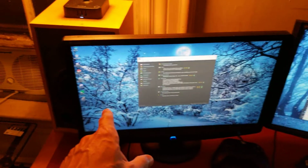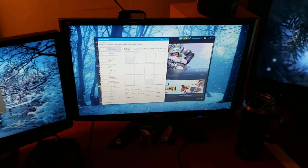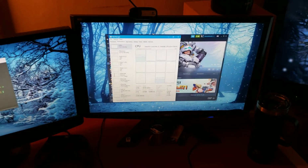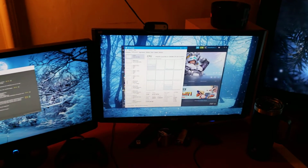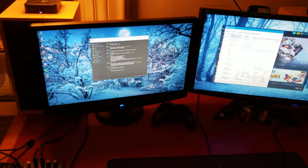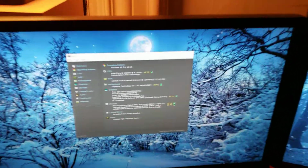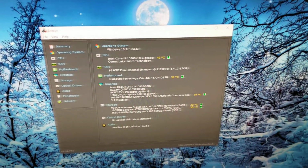I do have the Intel Extreme Tuning Utility on here, and I set it to push the clocks up to 4.7. I'm sure if I did some tinkering in the BIOS, I could get it running at 4.9 all the time. I don't really want to push it too hard considering it's running air cooling at the moment though. It's an H470M DS3H from Gigabyte. Not a bad board for the price that I paid.